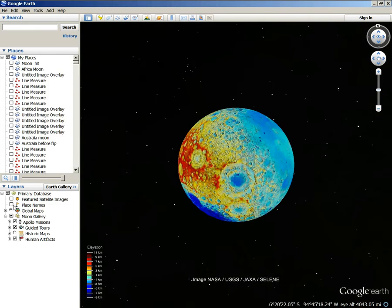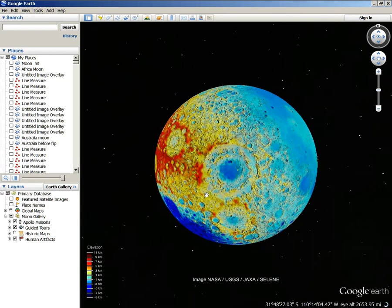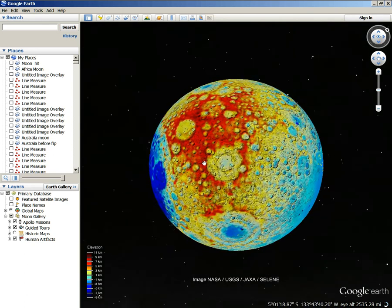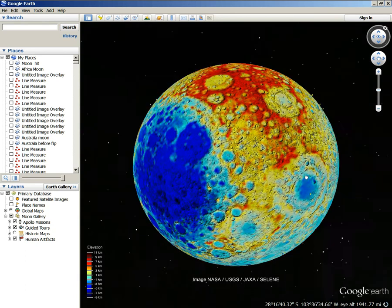Alright. See, this is what I'm talking about, colorized. You can see things a little bit differently. This is the high elevation areas, the red, showing which way stuff was ejected. Look at this impact.